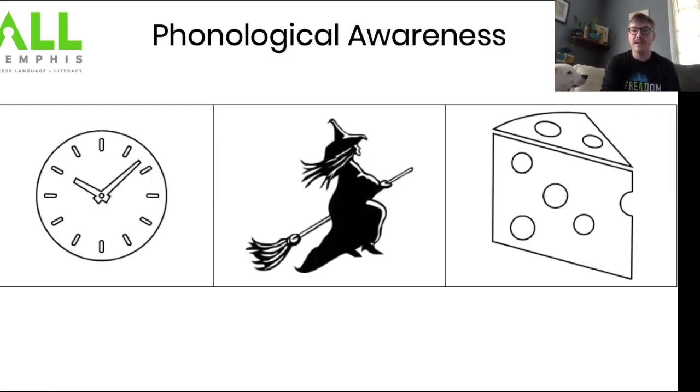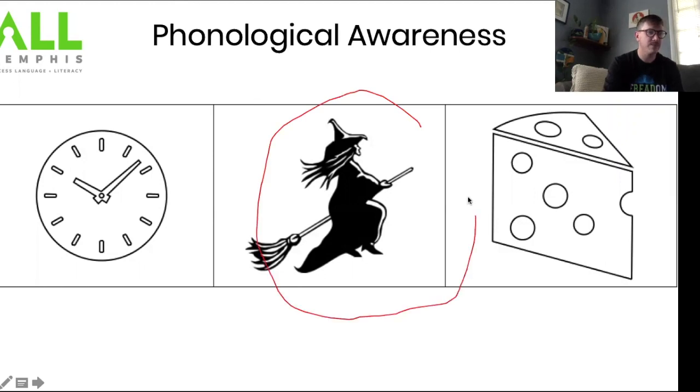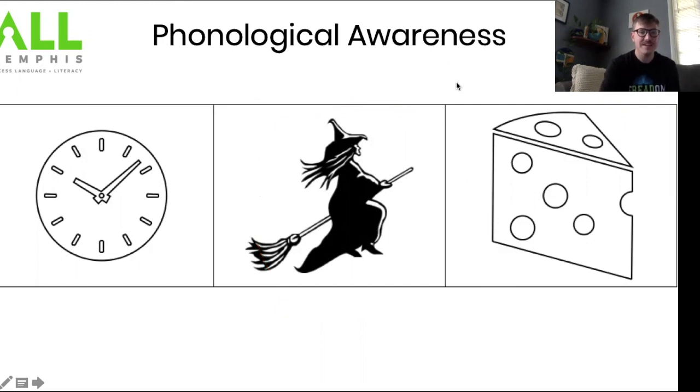So now we're going to jump in to phonological awareness. Today we're going to be talking about rhyming. The word we're looking for, our base word is switch. What's the word? That's right, switch. Now we have a picture of a clock, a witch, and a wedge. Which one of these rhymes with the word switch? Very good. The word witch rhymes with the word switch. Awesome job.